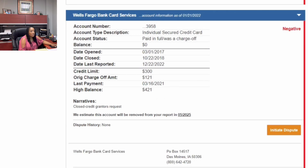Another negative account here, this is a Wells Fargo bank card. This was a secured credit card that my client had acquired. Okay, so it's a closed charge-off. She did actually go back and pay. So again, we want them to remove the remarks that say it was a charge-off, and we want them to remove the original charge-off amount of $121. We want them to remove that as well. And while we're in there disputing, the high balance doesn't look good because the credit limit was $300. So we want to get them to remove that as well.